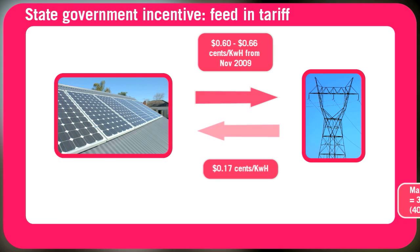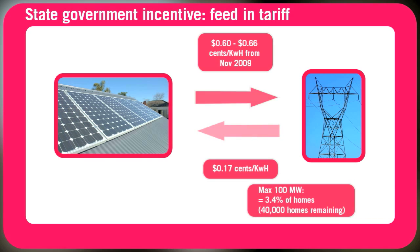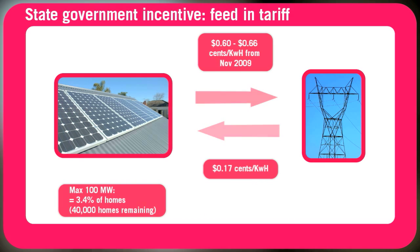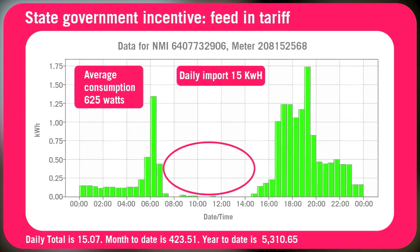Oh, by the way, the government has said in Victoria that they're going to limit that, to cap that incentive at 100 megawatts, which is about 100,000 1 kilowatt installations. And my information says they're about 60% of the way through that already. So there's still enough time. I'm not trying to panic anyone here, but I don't know what will happen when they get to that 100 megawatts. I'm assuming they'll review it, and then we'll see where it goes.